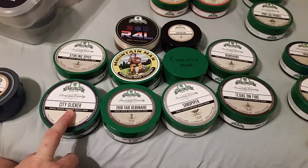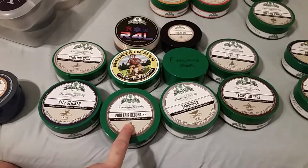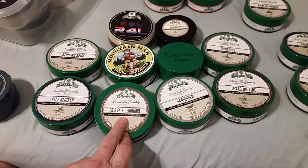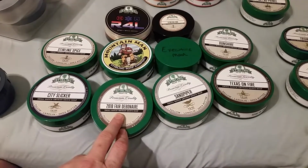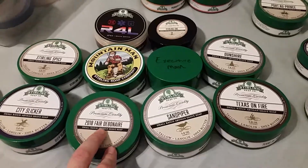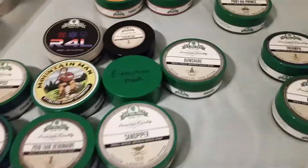Or at least similar to. I don't know if City Slicker is actually a cologne dupe. I really like that scent though. This is, I think, Tom Ford's Tobacco Vanilla. This 2018 Fair Debonair would later be changed to Haverford, kind of as a take on the character from Parks and Recreation. Sandpiper, Texas on Fire. Oh, Texas on Fire is not a dupe. We'll put him up here in this other section.